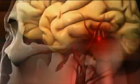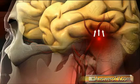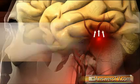When an aneurysm ruptures, blood pours into the space between the skull and the delicate membrane surrounding the brain. This causes dangerous fluid buildup that presses on the brain and destroys brain cells.